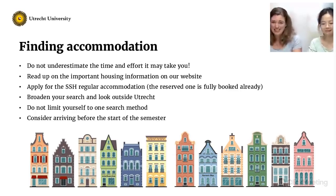The Netherlands is a very small country. The distances are not very big. You can easily commute.